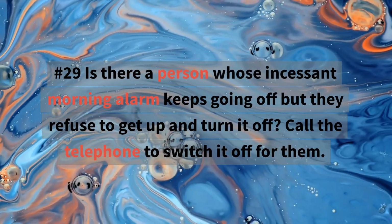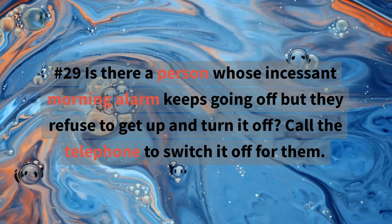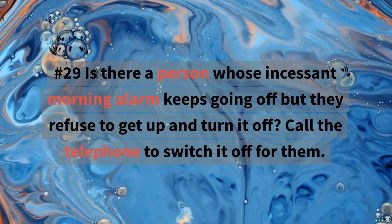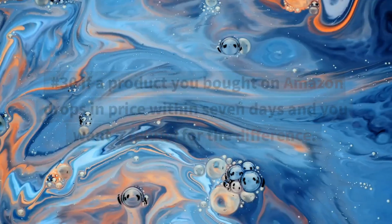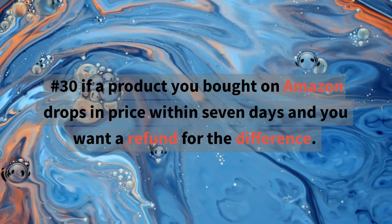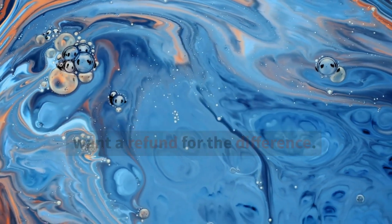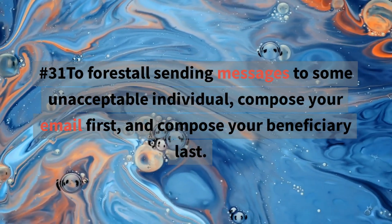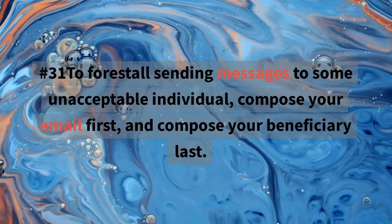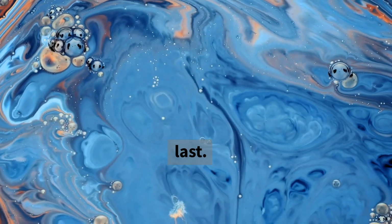Number 29. Is there a person whose incessant morning alarm keeps going off but they refuse to get up and turn it off? Call the telephone to switch it off for them. Number 30. If a product you bought on Amazon drops in price within 7 days and you want a refund for the difference. Number 31. To forestall sending messages to the wrong individual, compose your email first, and compose your recipient last.